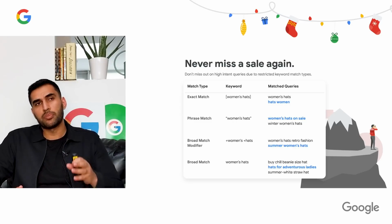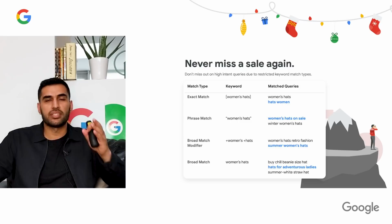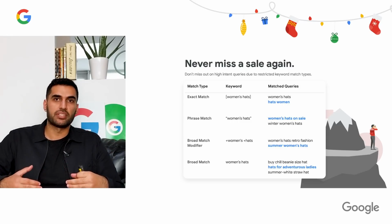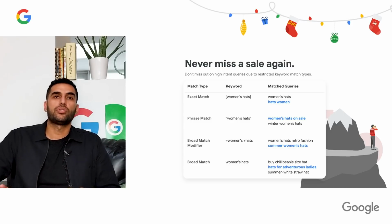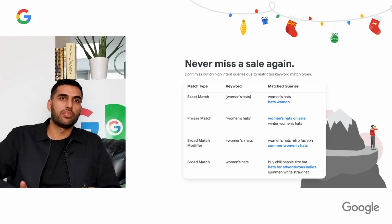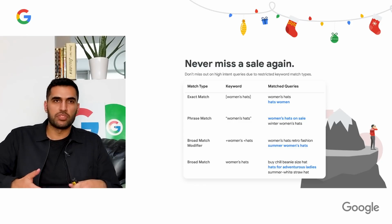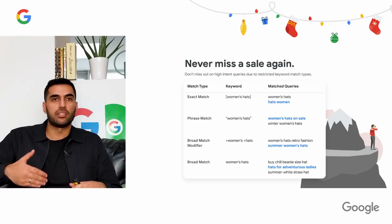And there's a great example here on the screen that you see next to me. You see exact match, and then you see the brackets, women's hats. That's what this advertiser is advertising for. And then you see match queries, right? So what are the queries that are being matched to that match type? You look at the exact match and you see women's hats and hats for women. Phrase match, you see women's hats on sale, window women hats, and broad match.